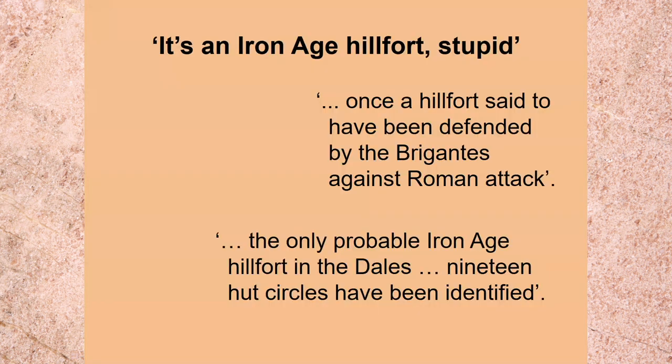Now, borrowing something and paraphrasing Bill Clinton, you can read in so many books, academic books, tourist books and whatnot, that what sits on top of Ingleborough is a hill fort and that it's Iron Age. So I've just borrowed Bill Clinton's thing there. It's an Iron Age hill fort, stupid.